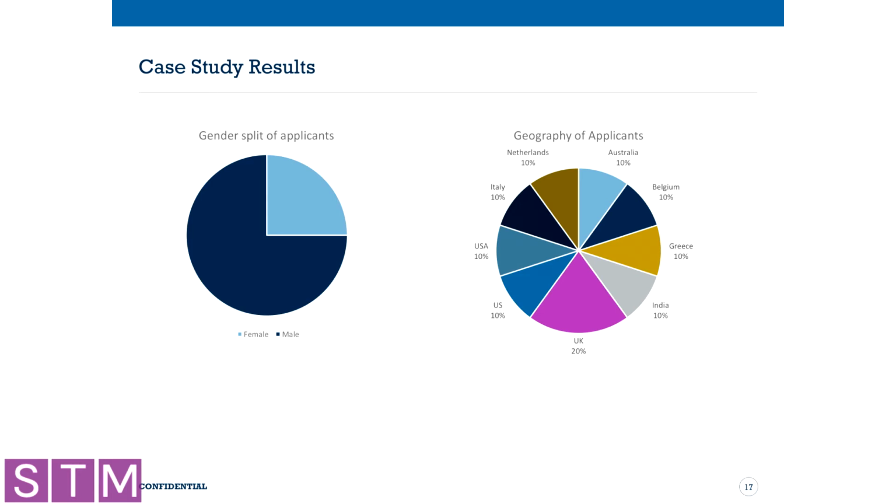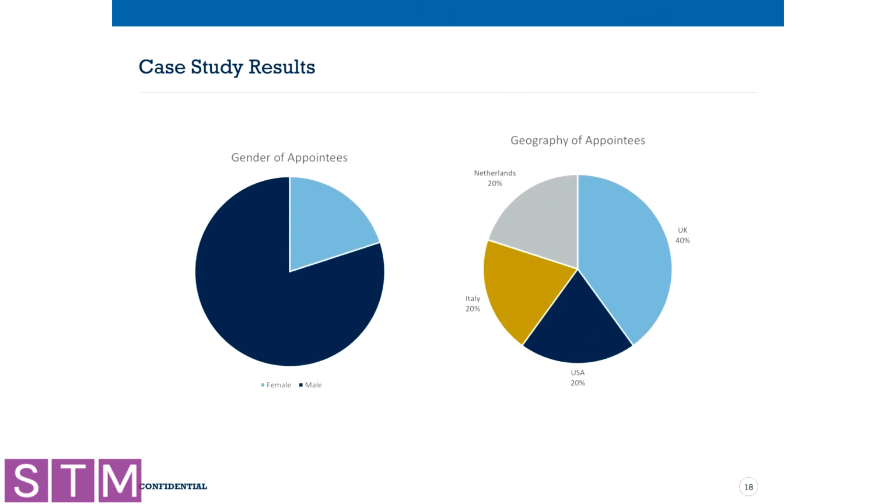Of those interviewed, the results for the successful applications were as follows. Across the 3 journals, 5 editors were appointed, with 2 of the journals having co-editors, and one of these co-editors was female, which means that 20% of appointees were female. So not huge, but still better than 8 or none.